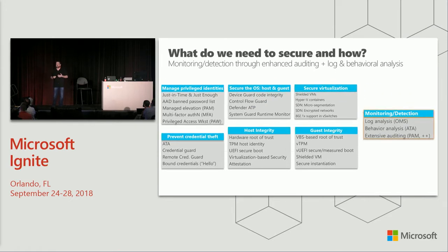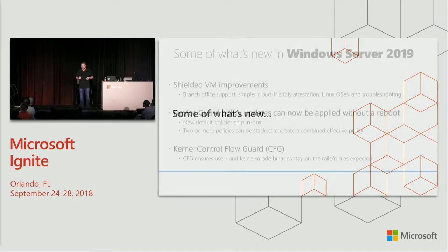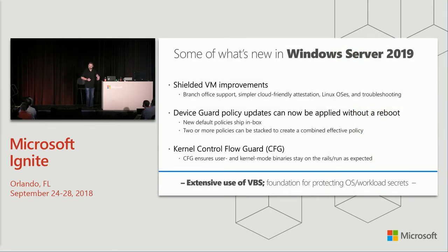Last but not least, we obviously have monitoring solutions that paint themselves across everything. Some of them are hybrid, some are directly on-prem, some are exclusively in the cloud. So let's talk about some of what's new then. The sum of what's new starts with our shielded VM improvements.